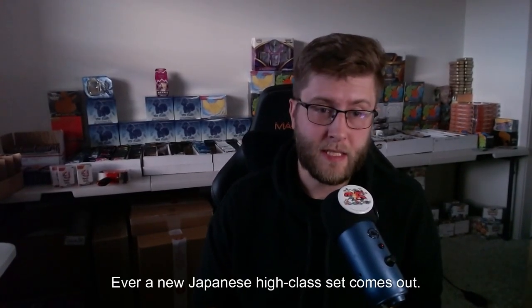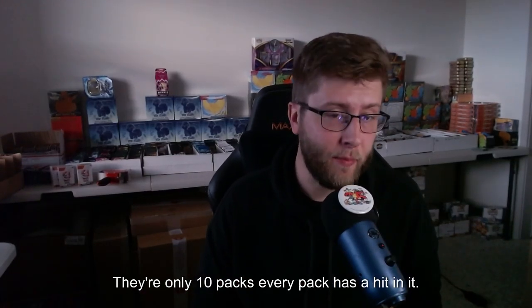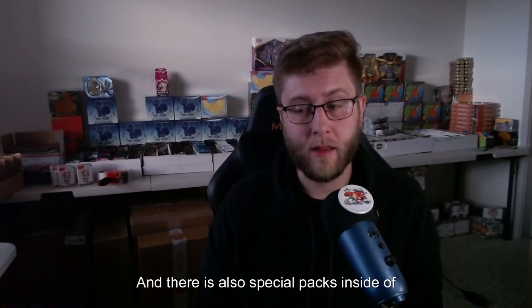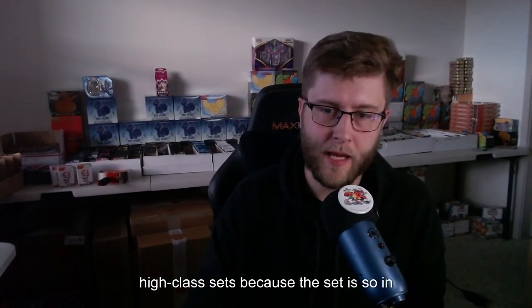From a breaking standpoint, whenever a new Japanese high-class set comes out, they are my absolute favorite sets to open live. They're only 10 packs. Every pack has a hit in it. And there are also special packs inside of it called God packs, and these are only in these special high-class sets.